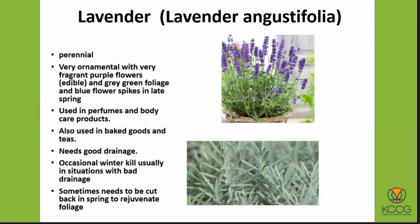They'll make like sachets, with the leaves and the flowers together, tie it up in a bundle, and people will use it as fragrance for their bed linens or something like that, or just to make their room smell nice. Lavender is used a lot in perfumes, in body care products, even toothpaste now. But they're also using lavender in baked goods. Like if you go to a fancy bakery, they might have lavender scones or something like that. Or you'll see recipes for lavender cookies or cake and things like that. And it does kind of add a real interesting flavor. It's hard to describe what it's like, but it is an interesting flavor.